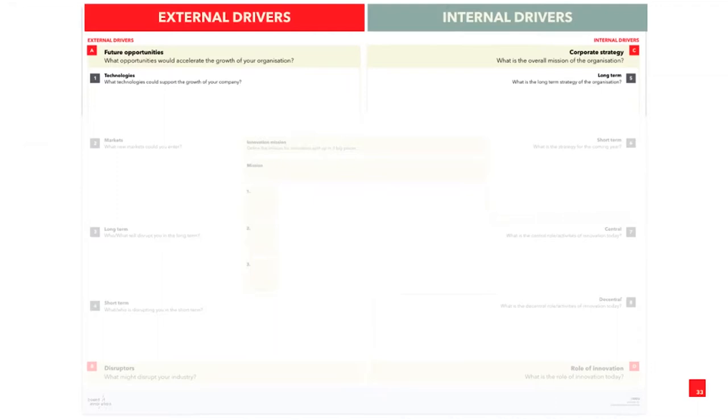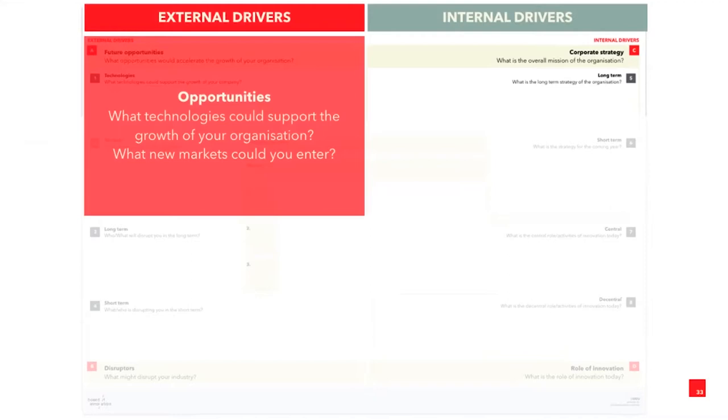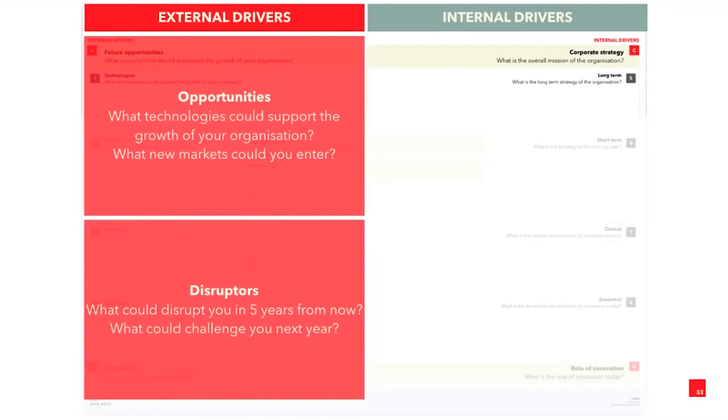So if you look at the external drivers, the first section explains opportunities. So what we want you to do is to ask all the different stakeholders that you interview about several specific questions. In this case, for example, what technologies could support the growth of your organization? Or what new markets could you enter? Other questions you need to ask are, what could disrupt you in the coming 5 years? Or what could challenge you already in the next years? So the goal is that by asking these questions, you get a first overview of the external drivers that might change the market that you operate in today.